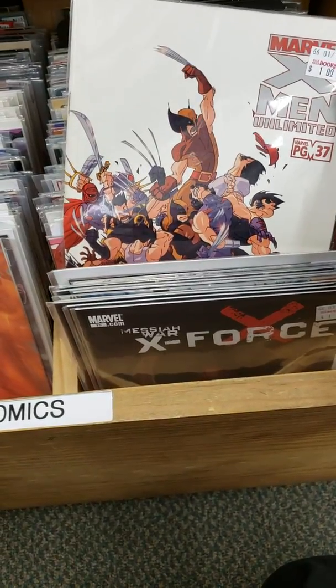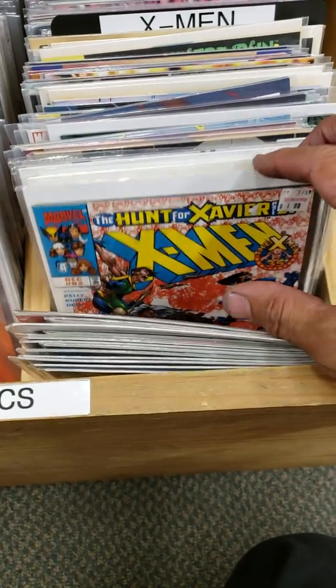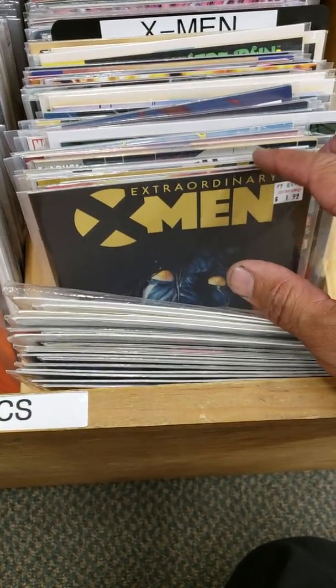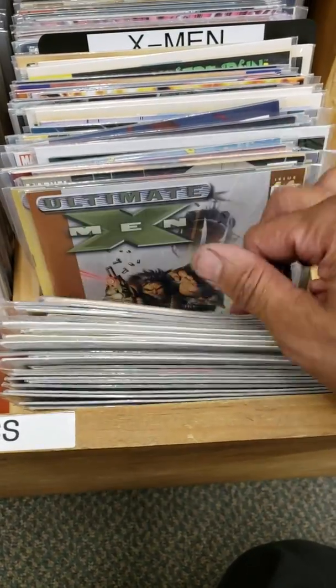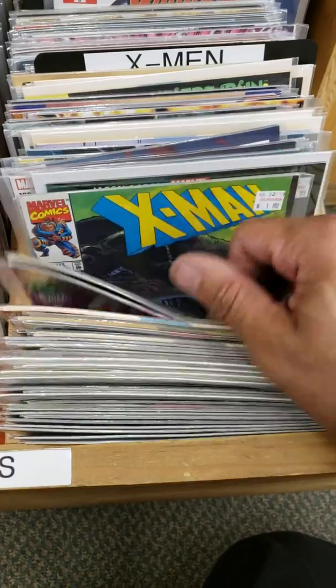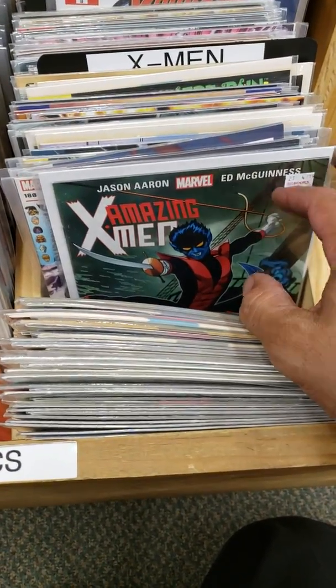X-Men Unlimited. That's cool. I'm not sure if I'm passing up anything that's worth anything or not. You tell me down in the comments. Maybe I'll be able to come back and get it if it's still here. I love Ed McGuinness artwork. That was cool.